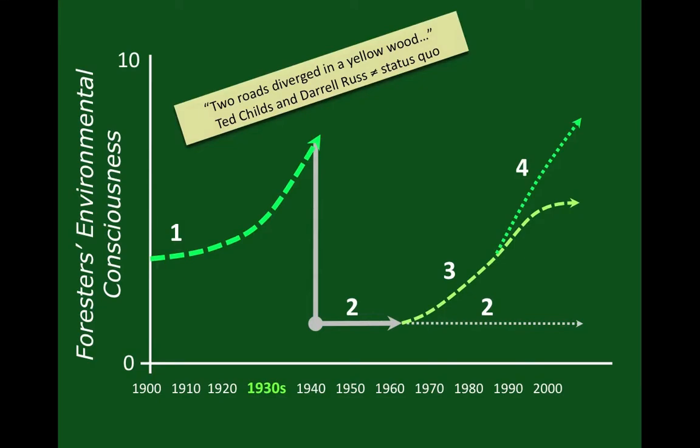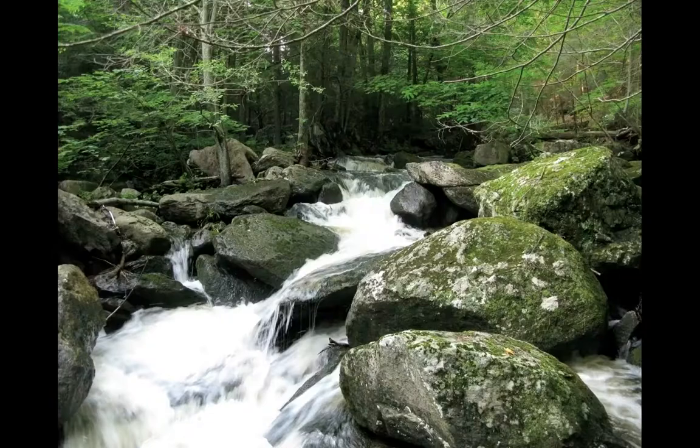We are the direct beneficiaries of a management philosophy and absolute dedication to forest conservation that marked the partnership of Ted Childs and Darrell Russ for almost half of GMF's first century. The net results of their work can be seen in our crystal clear streams, protected by 6,000 acres of diverse and healthy trees.